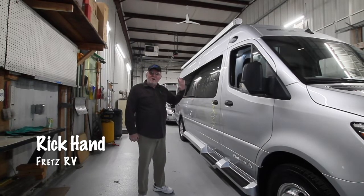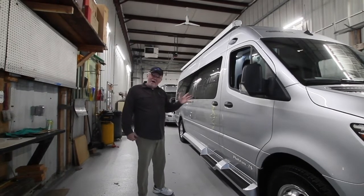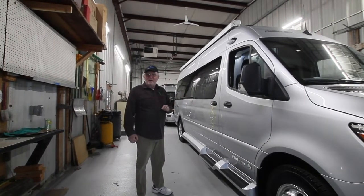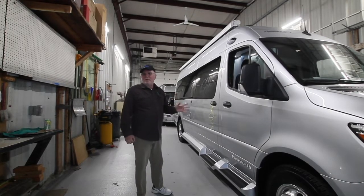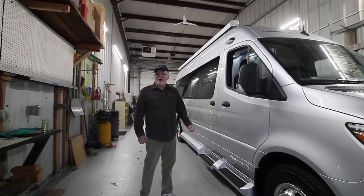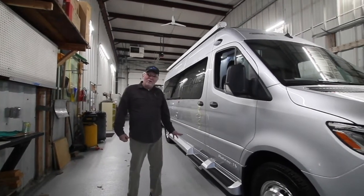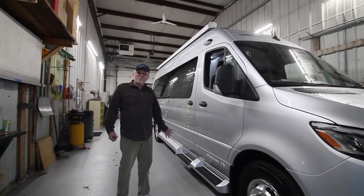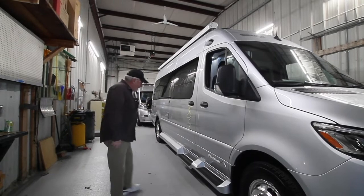We're going to do a walk around on the 2021.5 Pleasure Way Plateau TS. This is a mid-year model that they're referring to as a 21.5. It's actually a 21, of course, but it does have all the new changes that Pleasure Way made mid-year. So we're going to start on the outside and do a walk around here.